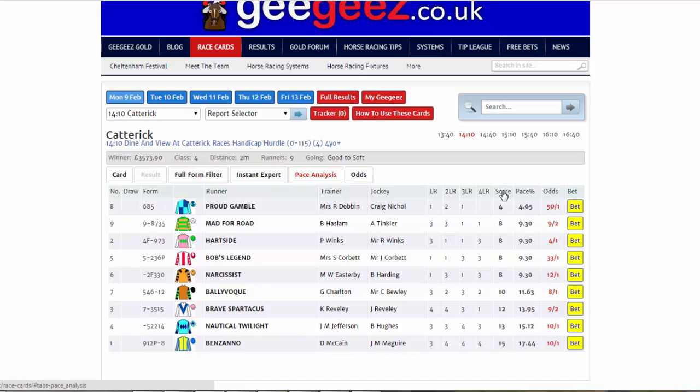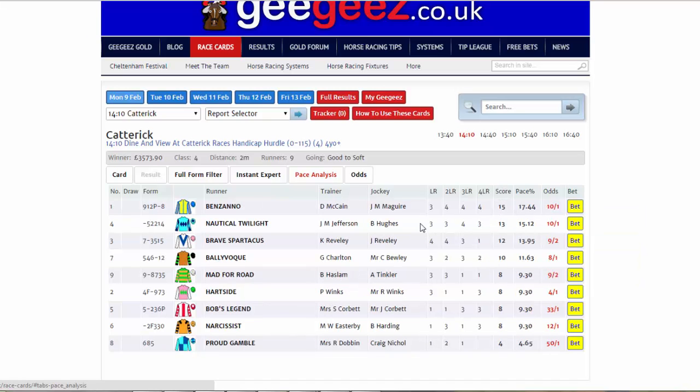I tend to just click the score button to give the highest score at the top, which would indicate prominent runners. The 2 I focus on here, I mean, there is quite a bit of pace in this race, and it'll be interesting to see how fast they go. But Brave Spartacus, when he's on song, is an out-and-out front runner really, and he has been in his last 2 runs. Most of his wins have come from leading from the front, and he is back over hurdles today. Nautical Twilight tends to race up there and close up, but isn't an out-and-out front runner. And the other danger really is Benzano for the McCain team. He was close up, led first, in his second to last run, and in his previous ones he has tried to lead and has led for most of the way and some of the way.